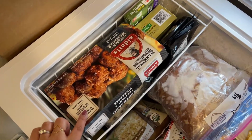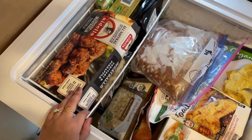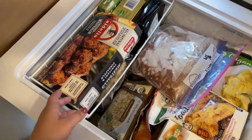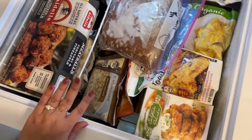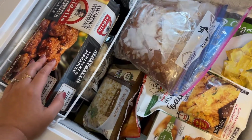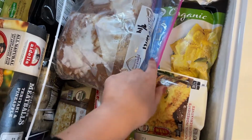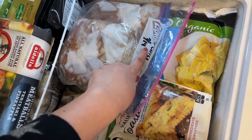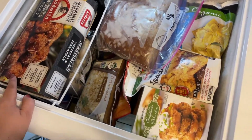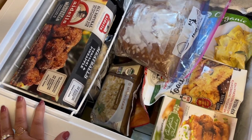These are not the healthiest, but they're so yummy, and they're so fast to cook and make a meal out of. Making this with rice and broccoli or some type of vegetable, it's so yummy. So I want to put that first, in the very top, so I remember to have it. And then this, I left on top just because it's a pre-made chili that I made a couple months ago. I just want to have it on top so that I remember to eat it. Otherwise it's gonna end up going bad, and that's gonna make me sad. So I'm gonna tell my sister to make or grab some as well.